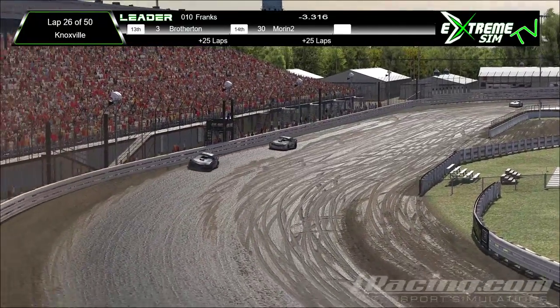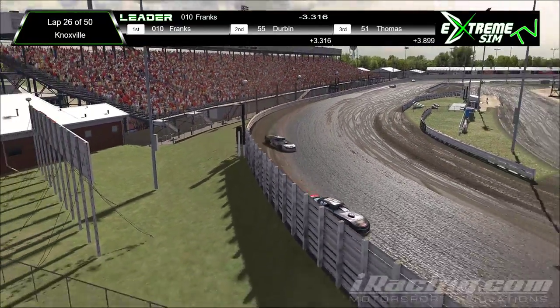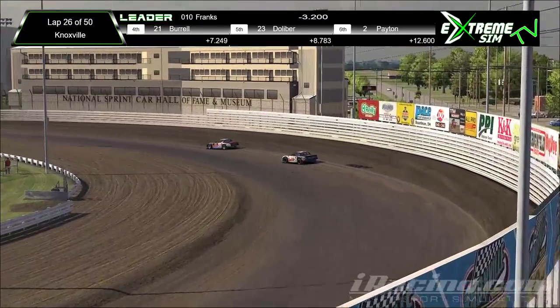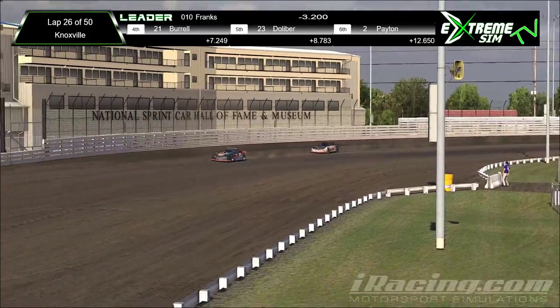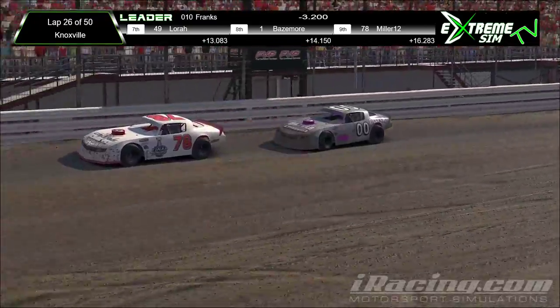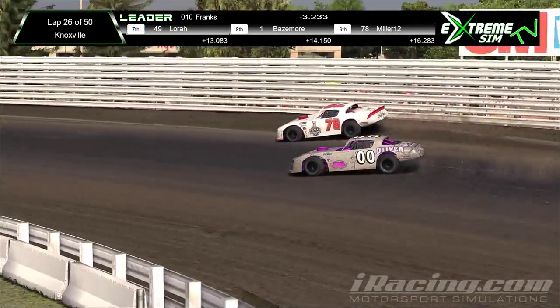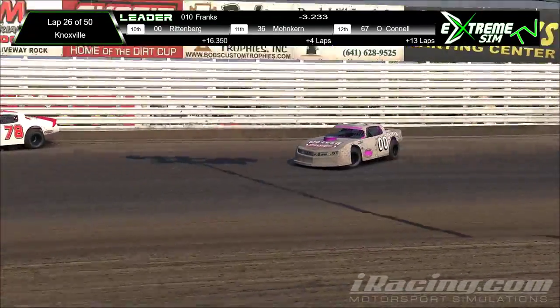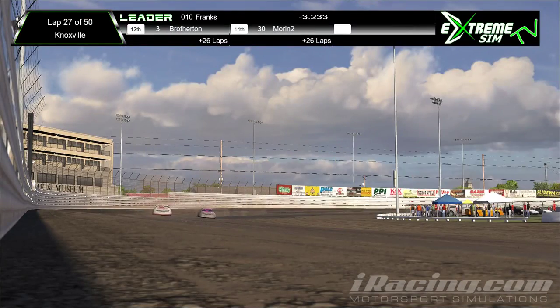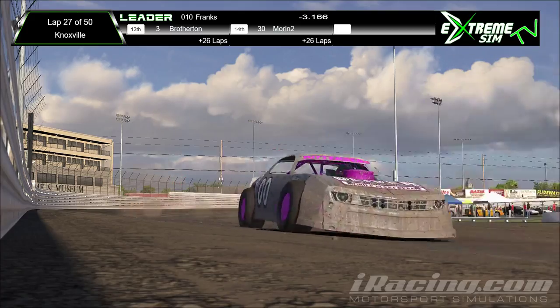Alright. Looks like 55 is pulling further and further, so mark that as a gap for Joey. We'll go back here and check in on Kurt and the 00. Looks like the 00 and the 78 have got a nice little battle going here. Kurt trying to make that bottom inside lane work.